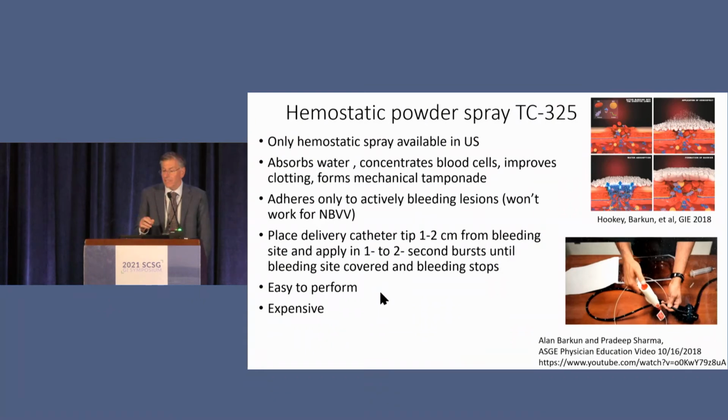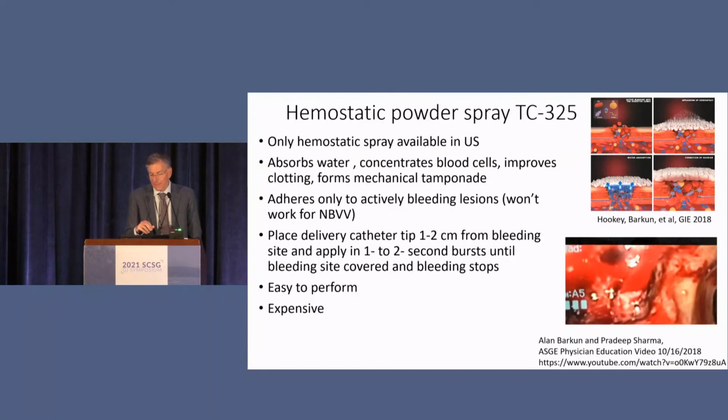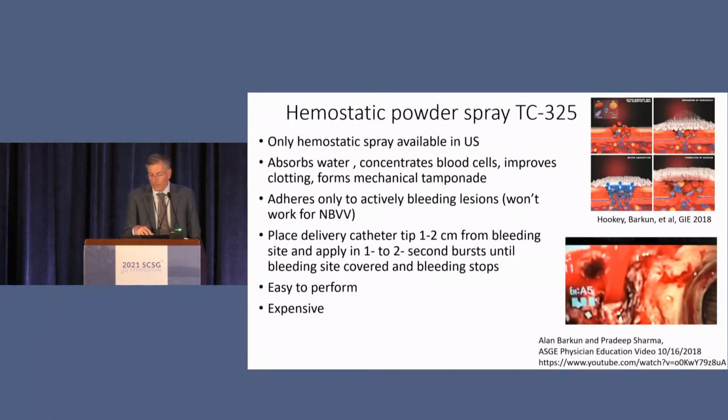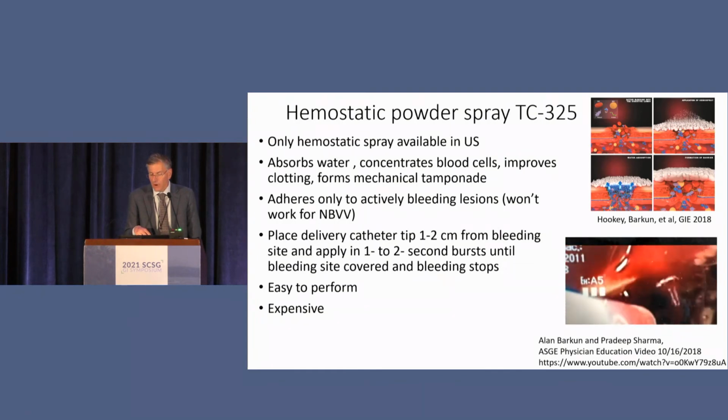Hemostatic powder, the TC325 spray, has been around for several years now and working its way through the trials, and what it will do is absorb water, it concentrates cells, improves clotting. You can see down here in the bottom corner, you prime it a couple times before you use it. Here's active bleeding. This is a bad vessel, which is bleeding. This is one of Alan Barkin's videos, and here you can see the probe out. It's going to start just spraying over this area.